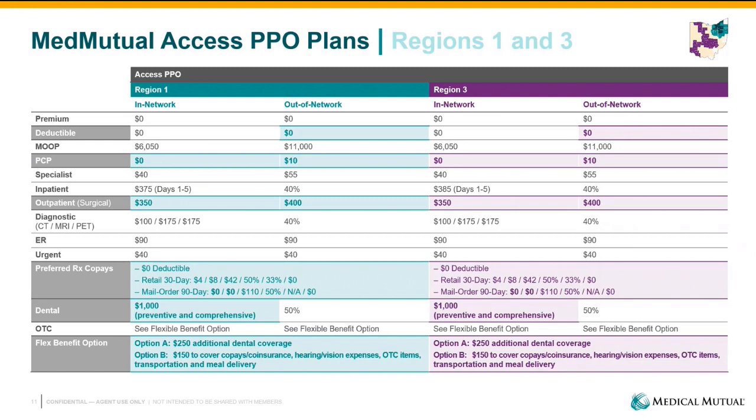So individuals, if they are seeking services out of network, they will go straight to their benefit level, which means individuals that are going to their PCP, they'll have that 0 copay when they are in network. If they go out of network and have an out of network PCP, they'll be paying a $10 copay for that. So very nice benefit change here. We have also lowered outpatient copay costs. These plans also include that 0 copay for tiers 1 and 2 mail order prescriptions.